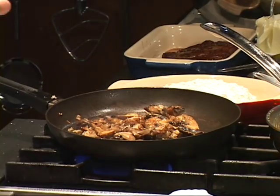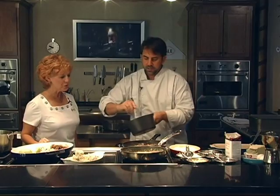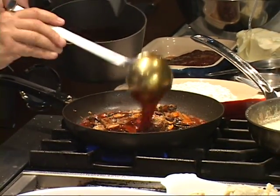Now at this stage, it's absorbed quite quickly into the mushrooms. So I have a little demi-glace here. Okay. Just going to add a little demi-glace.